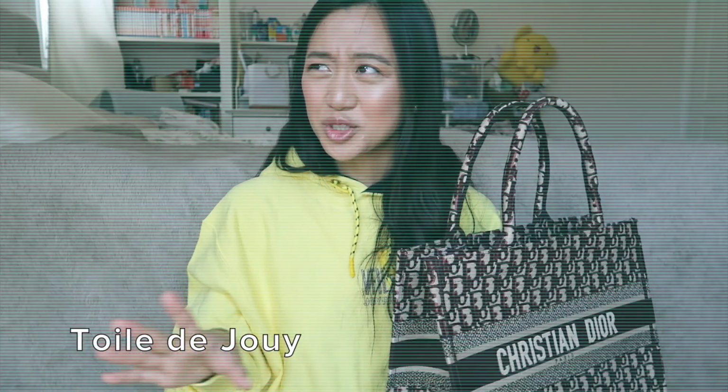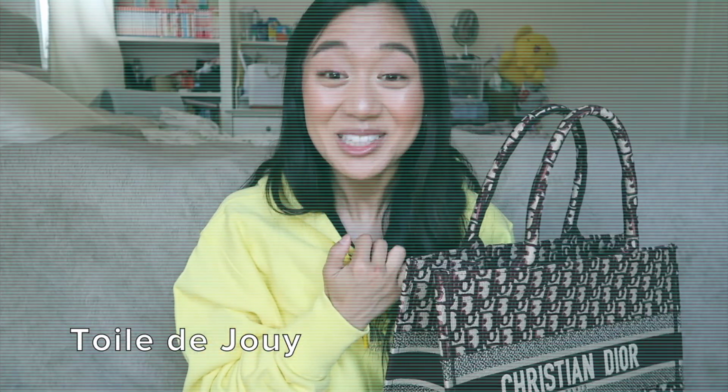I used to want the one with the animals, Toile de Jouy. My goodness, I cannot speak French. I used to want one of those bags. I don't know, the more that I see the flower ones, they're just so beautiful, and the stitching in the bag, I just can't. So I definitely want to add another small Dior book tote, but in the more seasonal floral designs, just as a collector piece, and also to wear too, of course.